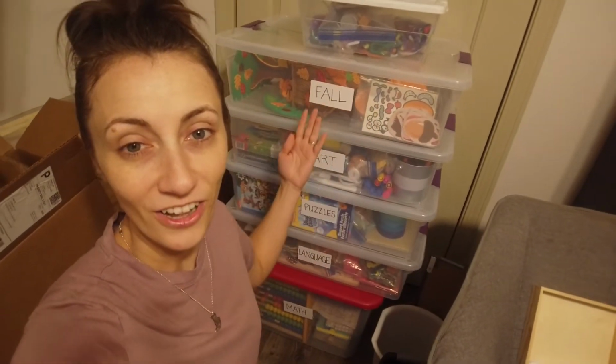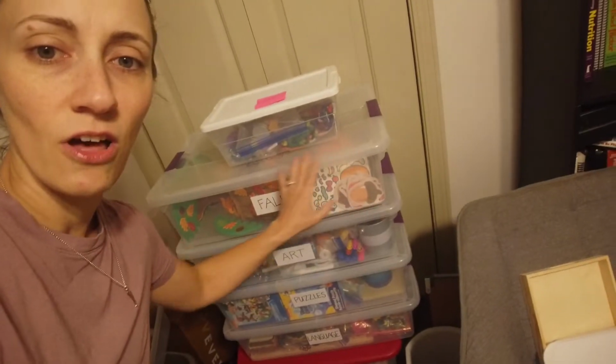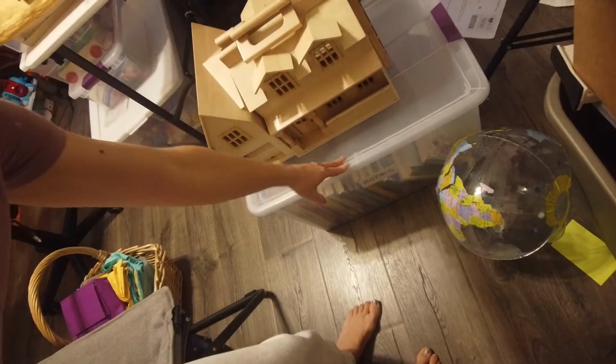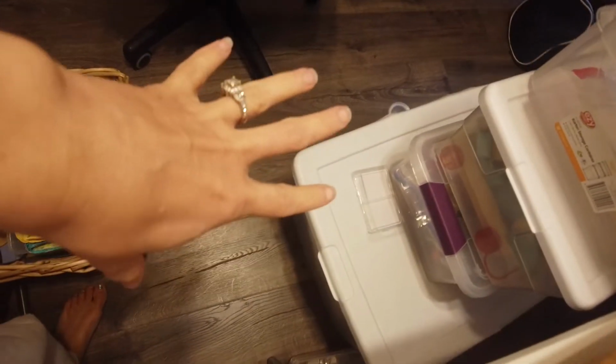This is what I've been working on. Organizing all of Zia's things and labeling it and making it beautiful. So excited. These really long ones, they're not super huge, but they're a really good size. I'm going to get a few more of those today to finish up, but I'm really happy with the way things are going. Got a big box down here for books. Got another one down there with imaginative play stuff.